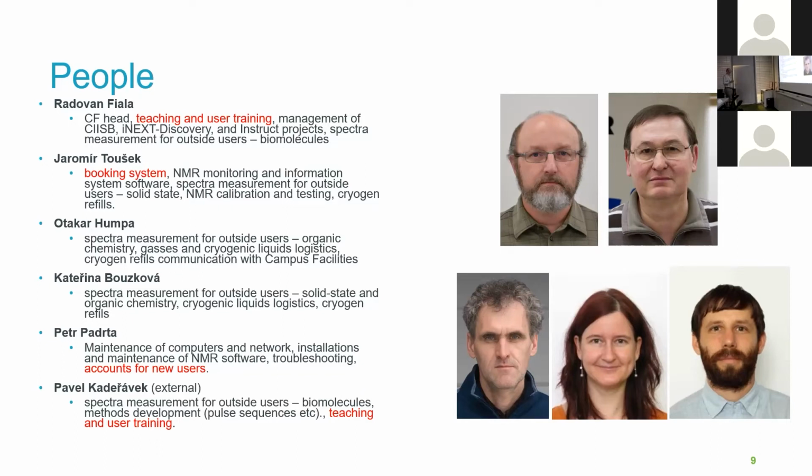A keen observer would notice that there are 6 people listed and only 5 pictures. Petr Padeta is missing. This is an IT guy who takes GDPR very seriously and does not want to make his personal data public.